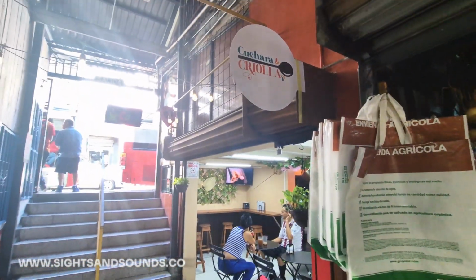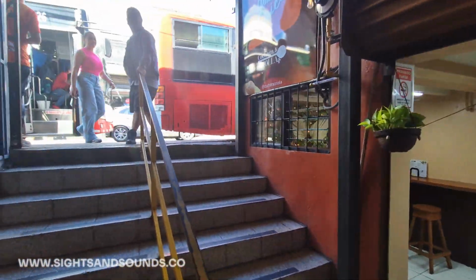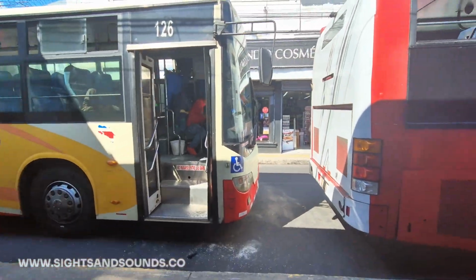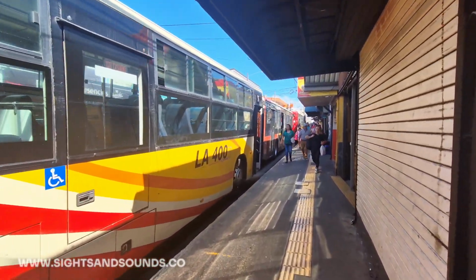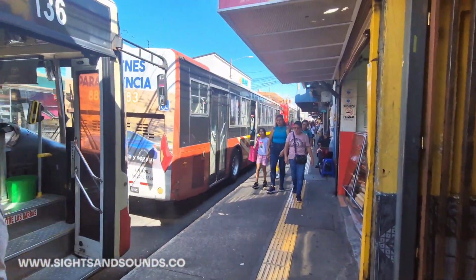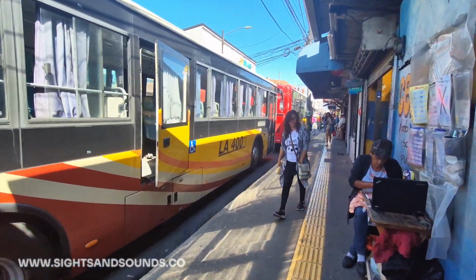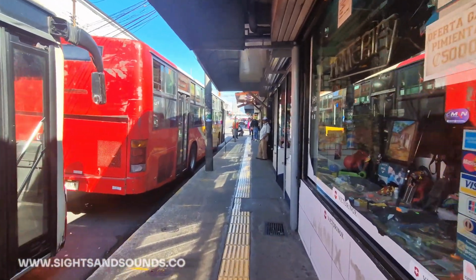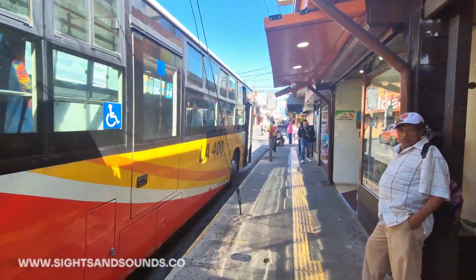Oh, what's this little place? Little soda. Little drink place. So it looks like here's a municipal bus stop. I'm just guessing. I'm using deductive reasoning. Perhaps I'm wrong. Now we got to go up a couple blocks to the left. We got to go up that way. And then we'll get to the cool Heredia sign. And the church. It's a really nice church.